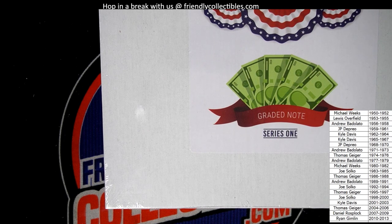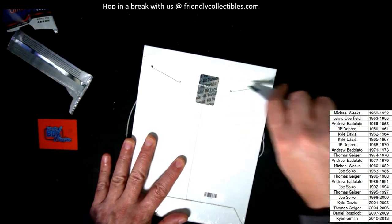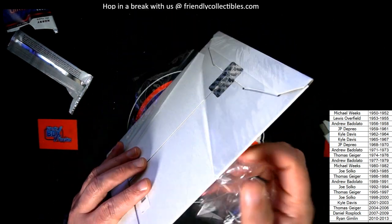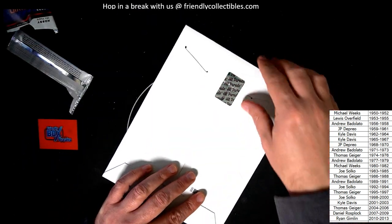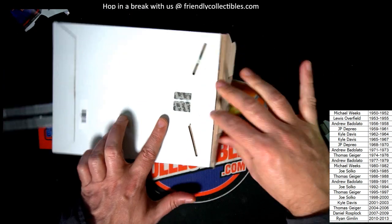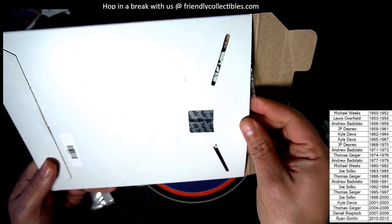Well, I hope we hit a big colonial note or something just really epic here. There are some amazing things to pull in this box break. What's it gonna be? It's got shrink wrap all around it. Good luck, everybody, in the graded note box break. Hit Parade's graded note. What do we have?